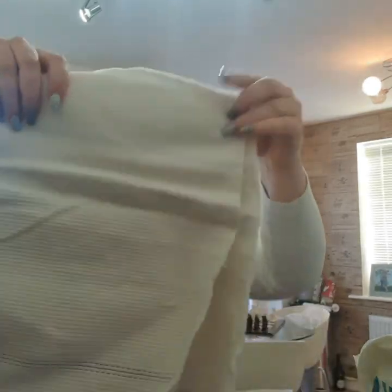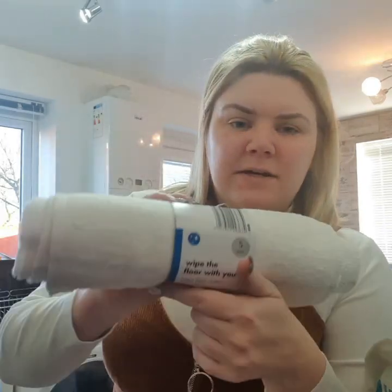There's 5 in a pack and it was £1 for the full pack. So I thought that was really good value, to be honest. 5 cloths. But yeah, that's what they look like. So I'll be using them for polishing.